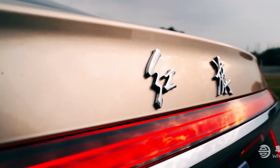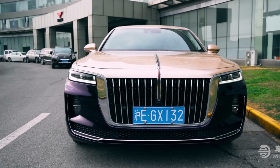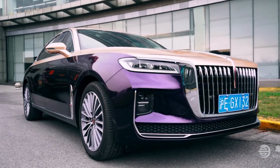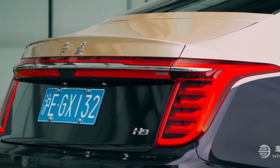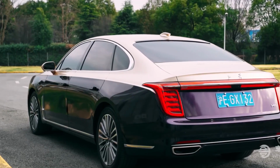The Hongqi brand folded in 1981 but was resurrected in the mid-1990s and is now under the umbrella of FAW Group, one of China's big four car makers, alongside Changan Automobile, Dongfeng Motor Corporation, and SAIC Motor.